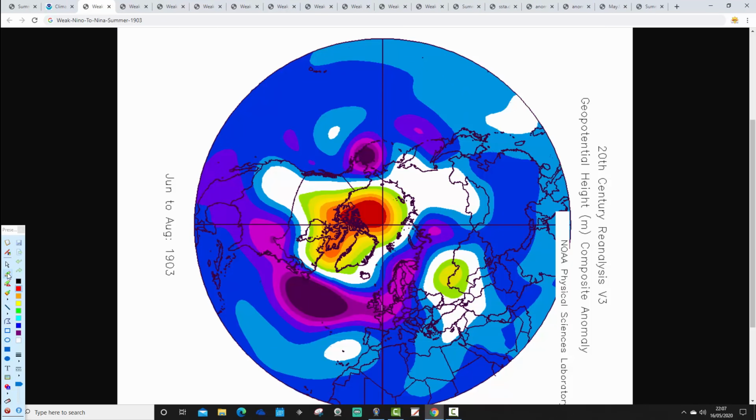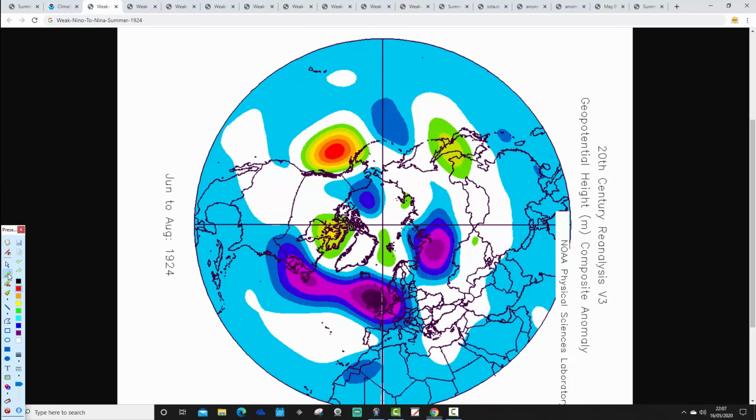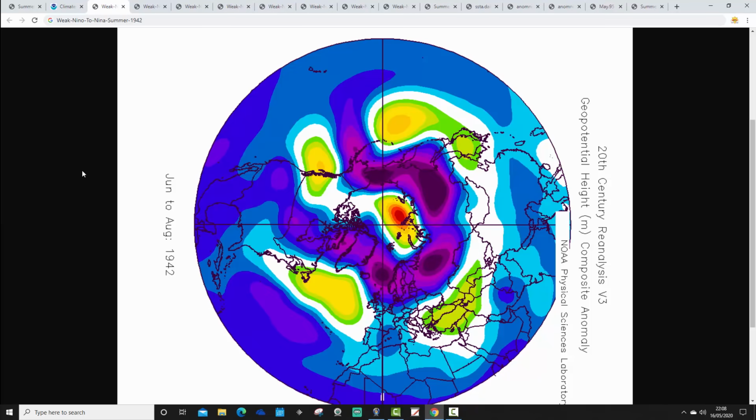Next up, we've got 1903. This one, again, bringing the below average heights in from off the Atlantic. Quite a strong westerly flow. That's a very unsettled summer, wet summer in 1903. Our next summer is 1924. This is one of the worst summers of the 20th century. It is going from a weak El Nino to a La Nina. So again, this one, very, very bad summer in 1924. I say it's one of the worst summers of the 20th century. It is in there within our analogues package.